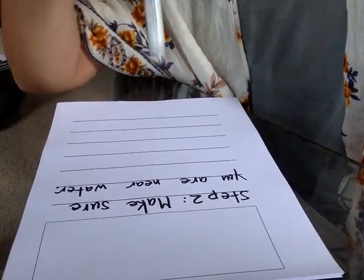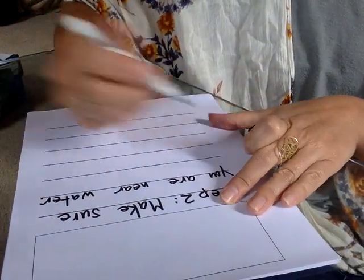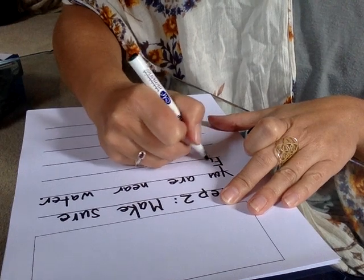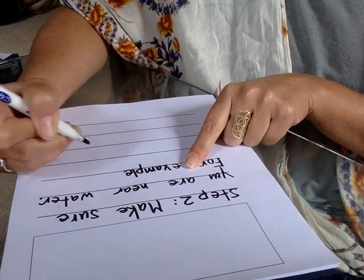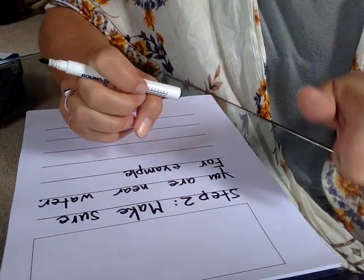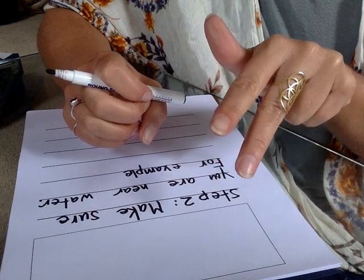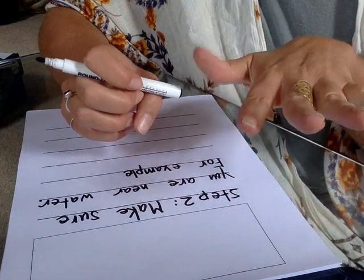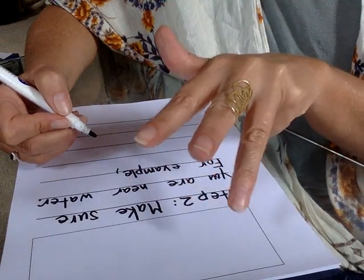I want to add more to this. I'm going to write what types of water you could be near. So I'm going to say, make sure you are near water. And then I'll say, for example, have to use my uppercase. For example, oh, I need to plan this out. For example, a lake, pond, or stream. So I already have for example, and then I'm going to do a lake, pond, or stream.